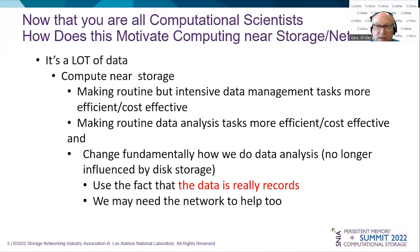And the data sets themselves are large, petabytes in size. There are several things we think we can use computation in the storage and the network for, but there are two primary areas. One is intensive data management tasks like erasure encoding and compression. When you're moving petabytes around, you have to do it very parallel, and it can be pretty costly. And so finding efficiencies there makes a lot of sense. And the other is data analysis.